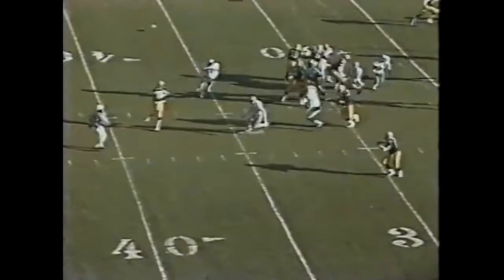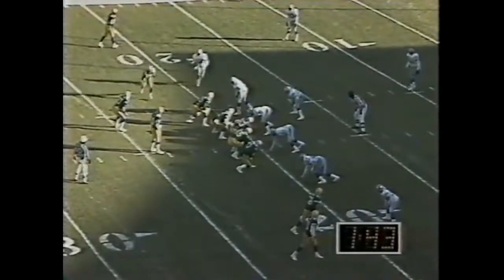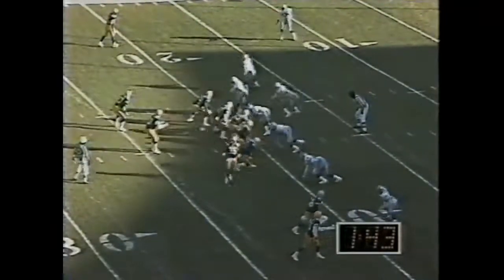Second and three. Kiel to West. And West juking and shaking the big fella for the first down. Wow, but this is it. He's mentioned in a lot of articles and a lot of quotes about that World League. He says, I have no intention of doing anything in the World League or the NFL. Kiel to Query. And Query slips out of bounds at about the eight.